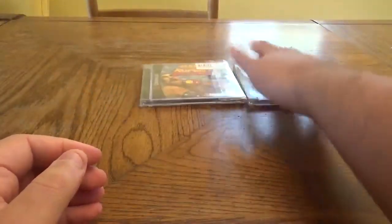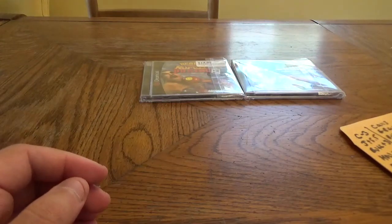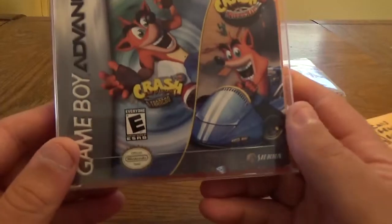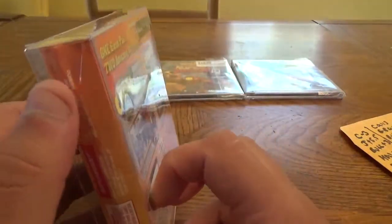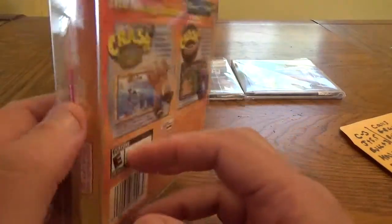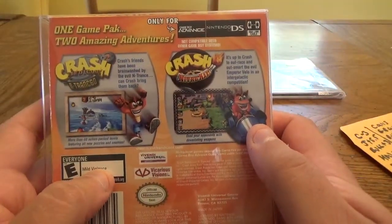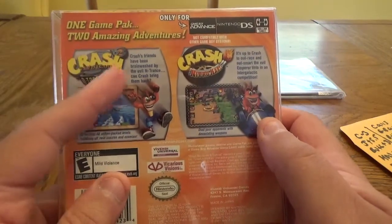Now let's get into the good stuff. I have for the Game Boy Advance, I got this in pretty good condition for $5. It is Crash Bandicoot Entranced and Crash Nitro Kart. The box is a little warped over here, it's smushed, but other than that, it's pretty cool. Only for Game Boy Advance, Nintendo DS, GBA link cable, not compatible with other Game Boy systems. 1 game pack, 2 amazing adventures.